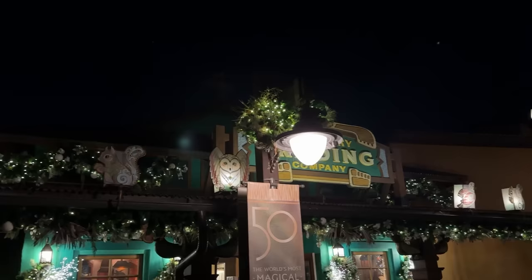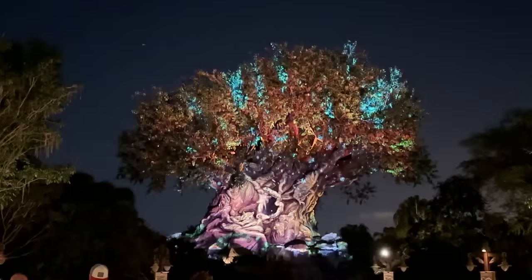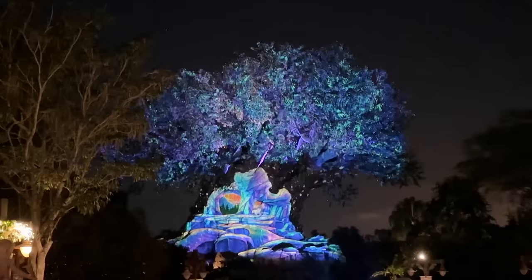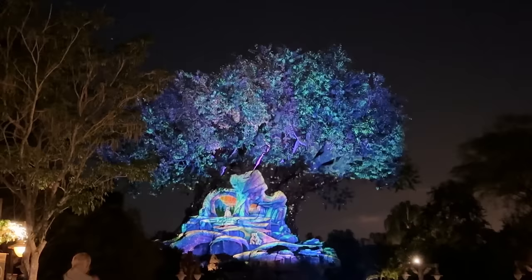That is, first of all, the luminaries are going to be all lit up and beautiful. And second of all, the Tree of Life Awakenings, which is the short projection show on the Tree of Life, they've got holiday versions. There's one little story about a fox who tries to make presents for all his friends and it doesn't work out, but then in the end they all come to him and I cry. And there's also one about baby winter animals seeing snow for the first time. Now these aren't long shows, they're just a couple minutes long and they rotate every couple minutes or so, but they're really sweet. The projections are amazing on the tree. It's incredible how they bring it to life. And it's a nice end to your day at Animal Kingdom.